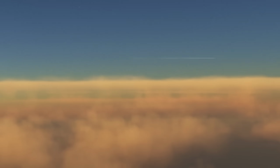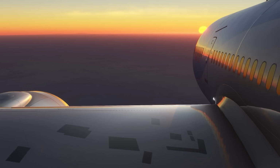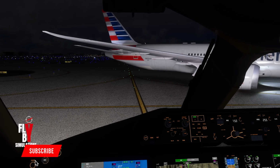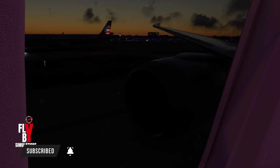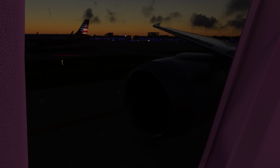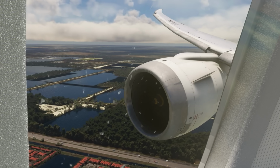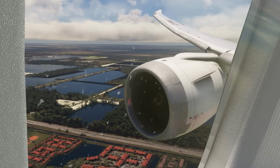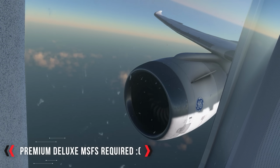Next up then, a new 787-8 for Microsoft Flight Simulator. Let's discuss. A team called Bravo Aerospace have released their 787-8 for Microsoft Flight Simulator Marketplace for PC and Xbox this week. The Boeing 787-8 is a custom rendition of the plane, according to the developers, but will require you to have the Premium Deluxe Edition of Microsoft Flight Simulator in order to use it.